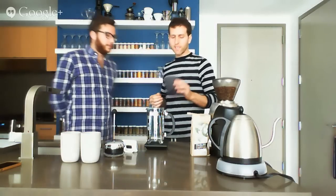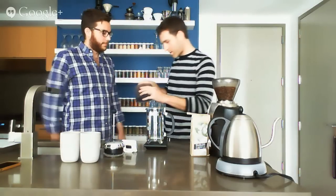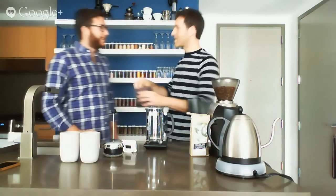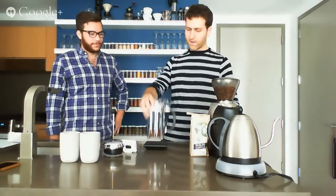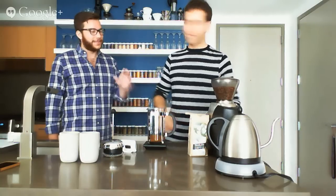And you want the grind size for French press to be fairly coarse, about like kosher salt. If you take a look here, you can actually see the individual grains. All right, so we're going to put in 70 grams of coffee. Shake it around. Not bad. 70 grams, so the scale works.